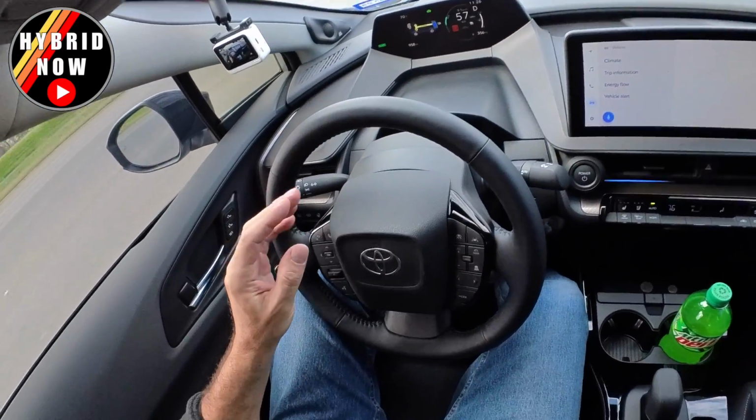So that's just a quick run through of the different modes. There are 4 of them. Again, I'm really happy that Toyota included these in the Prius. It just makes it even more interesting to drive.